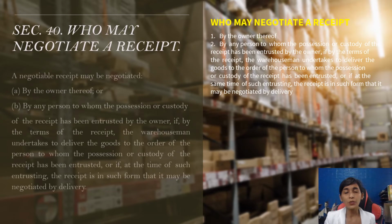Now, who may negotiate the receipt? That is in Section 40. A negotiable receipt may be negotiated by the owner thereof, and number two, by the person to whom the possession or custody of the receipt has been entrusted by the owner if, by the terms of the receipt, the warehouseman undertakes to deliver the goods to the order of the person to whom the possession or custody of the receipt has been entrusted, or if at the time of such entrusting the receipt is in such form that it may be negotiated by delivery.